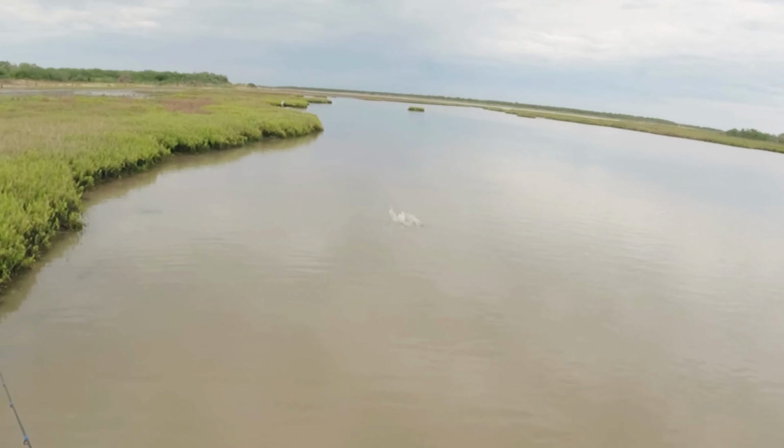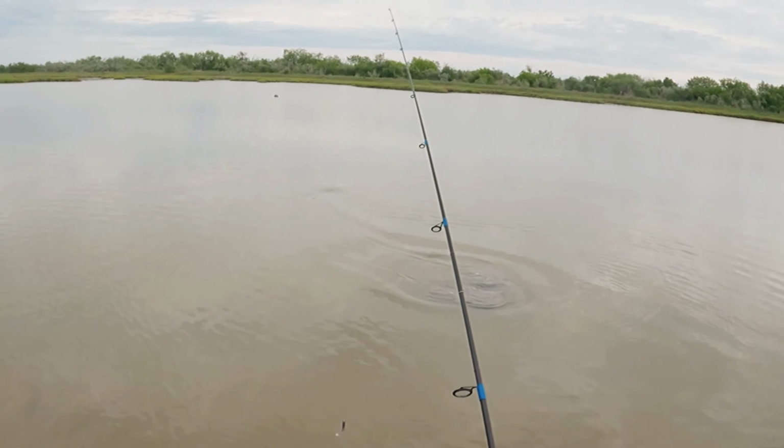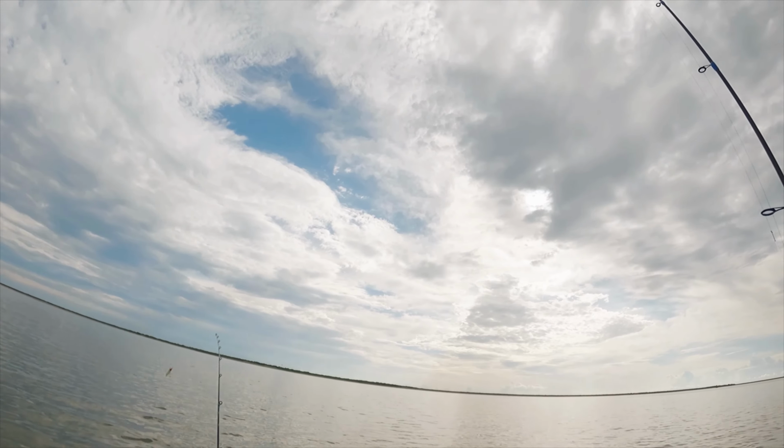We did start off with the 4-inch diesel minnow. I think it was a little bit too big because they were just getting real spooky, making a few casts at the same fish and they were just spooking every single time. Ended up switching to the trout trick and that did the trick and ended up getting also some nice fish. So we're gonna still do some more fishing, so y'all stick around.